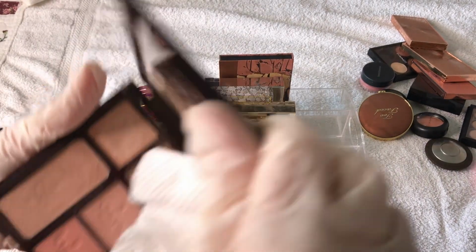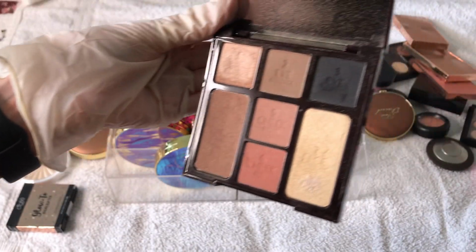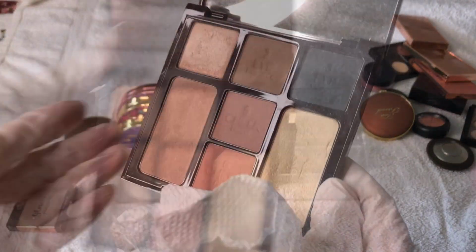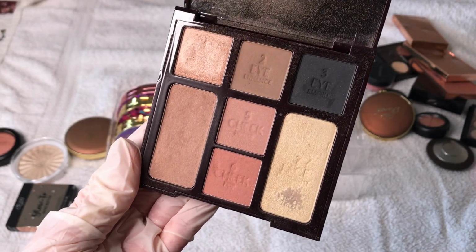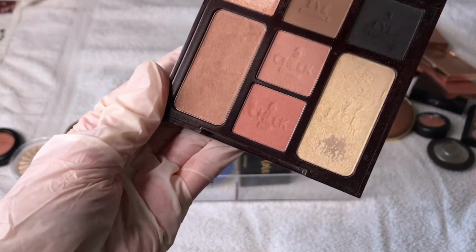This is a Charlotte Tilbury Look in an Instant palette. I remember I was so happy when I got this one. It was my first Charlotte Tilbury purchase. I never use it. It's very subtle. There's nothing wrong with it. It's a very light daytime look. Charlotte Tilbury has changed since then.